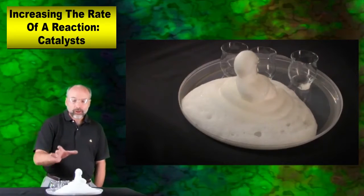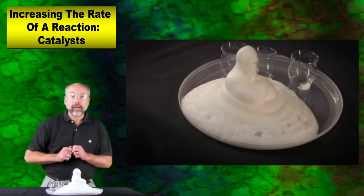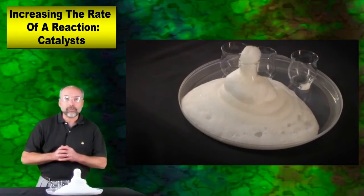What can we say from just looking at this experiment by itself? Catalysts are a very effective way for increasing the rate of a chemical reaction.